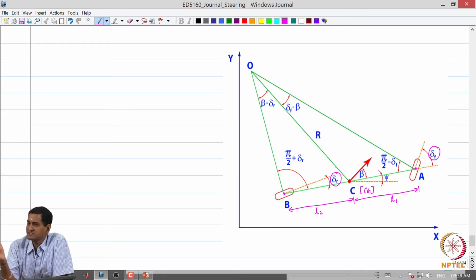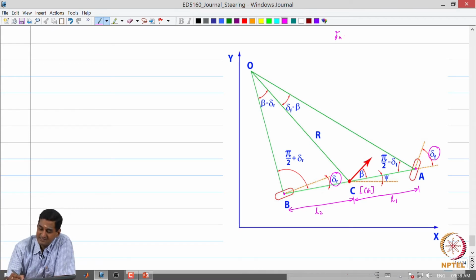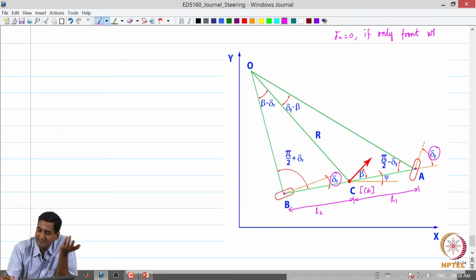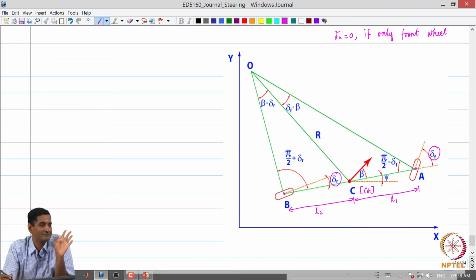Okay. Without loss of generality, let us assume that both front wheels and rear wheels are steered. If you are steering only the front wheel, delta R becomes 0. Okay. So that is a simplification. So we are deriving it for a general case, right. So if only front wheels are steered, wherever we have delta R, substitute delta R as 0, that is it, right.